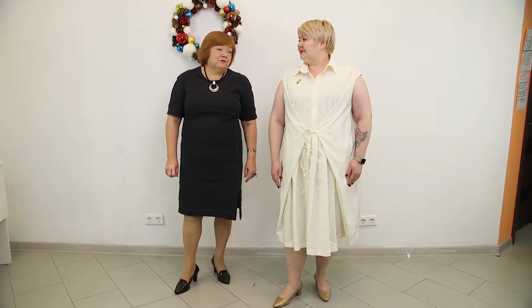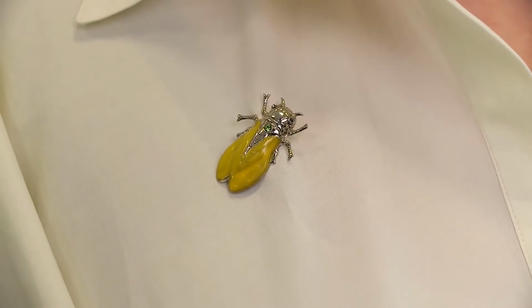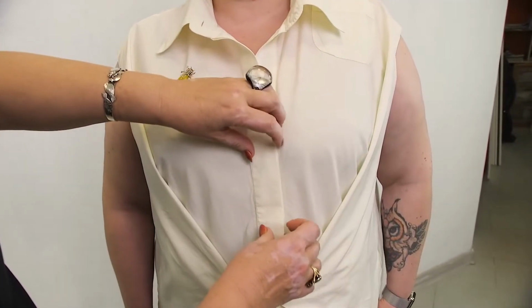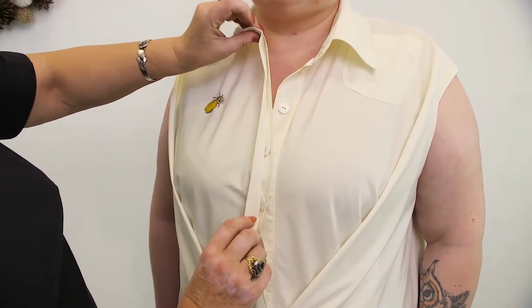Victoria loves to wear different interesting accessories with this dress. The dress is very comfortable, and it's very easy to clean and wash it. And it's very important for me. Have a look at this concealed button stand. I've already showed you how to make it. Watch the video if you haven't done it yet.